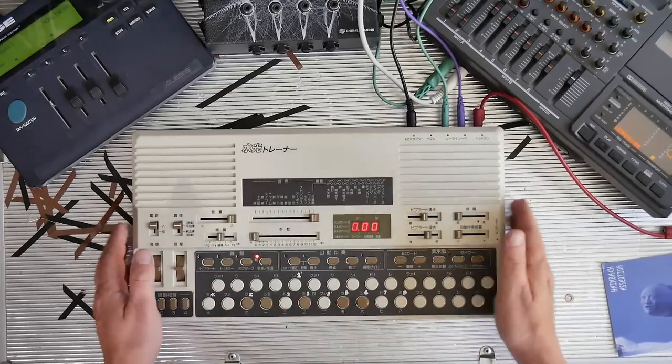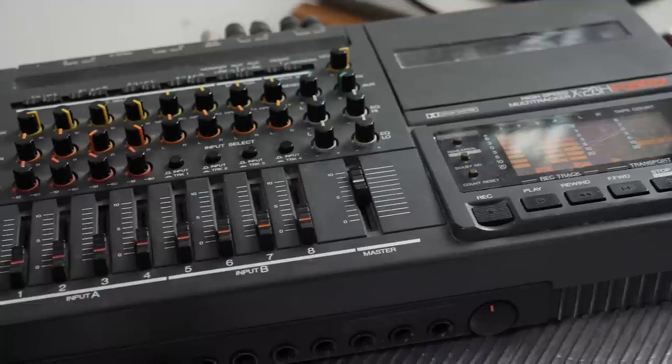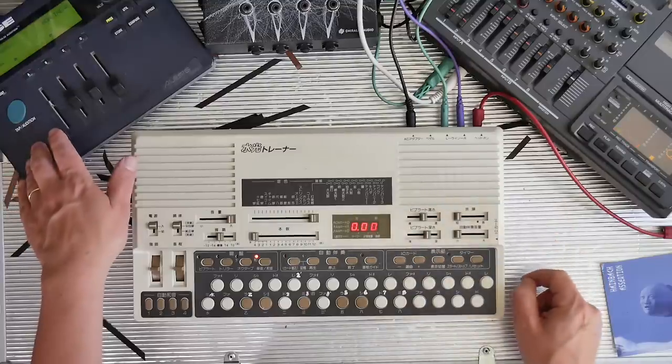Now, let's make a track with this. And I'm gonna keep it simple by keeping it all as you would back in the day, using only this Fostek multi-tracker and an Alesis wedge.